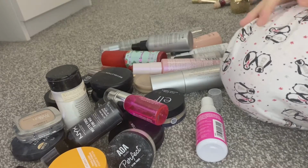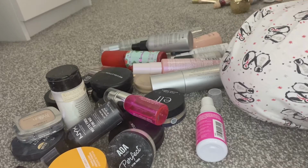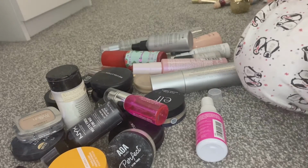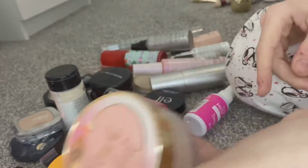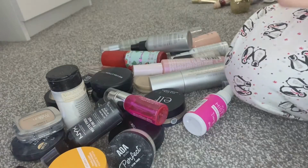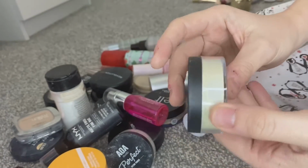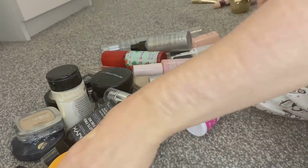So this is my powders and setting sprays, and I don't even know why I'm attempting this drawer, because I know fine well I probably wouldn't be getting rid of much. Definitely keeping my Peach Perfect setting spray, that's my favourite, I love it. This banana setting powder can go. I think I tried that and it was quite yellowy.